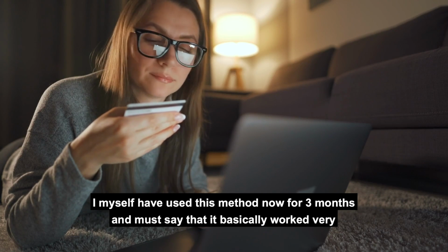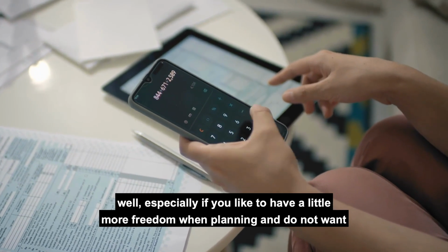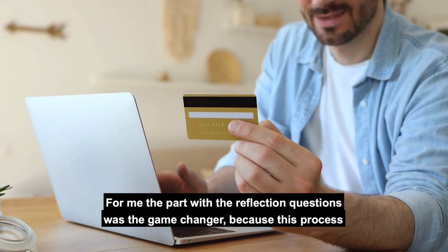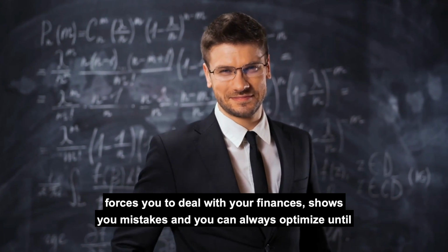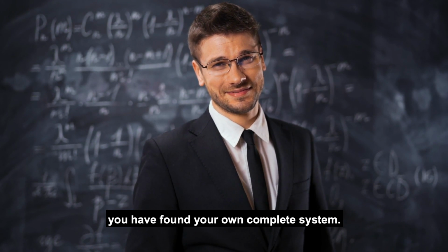I myself have used this method now for 3 months and must say that it basically worked very well. Especially if you like to have a little more freedom when planning and do not want to follow a fixed and rigid system. For me, the part with the reflection questions was the game changer, because this process forces you to deal with your finances, shows you mistakes, and you can always optimize until you have found your own complete system.